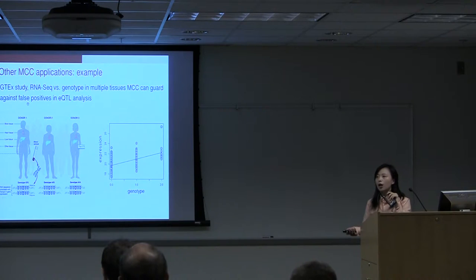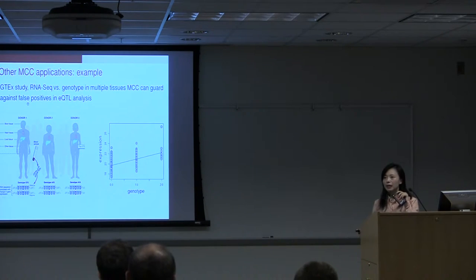Basically, this is a very large eQTL study because we are doing billions of tests, comparing millions of SNPs with thousands of genes. That's why MCC is critical, because we are fast and accurate. We can handle this type of large-scale testing.